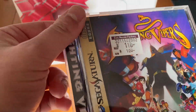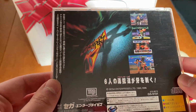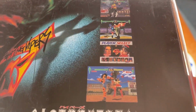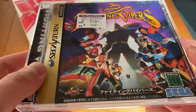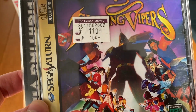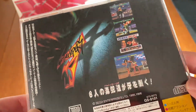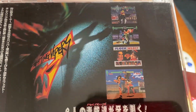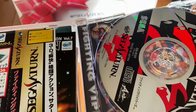Alright, next up is Fighting Vipers. This was one of the first bargain bin games I got for my Japanese Sega Saturn. Fighting Vipers is... it's alright. I mean, I paid basically $1 for it, so I really can't complain. It's in perfect condition. I had never really heard of this game before, but I was like, you know, $1, it's a fighting game. Why not check it out?